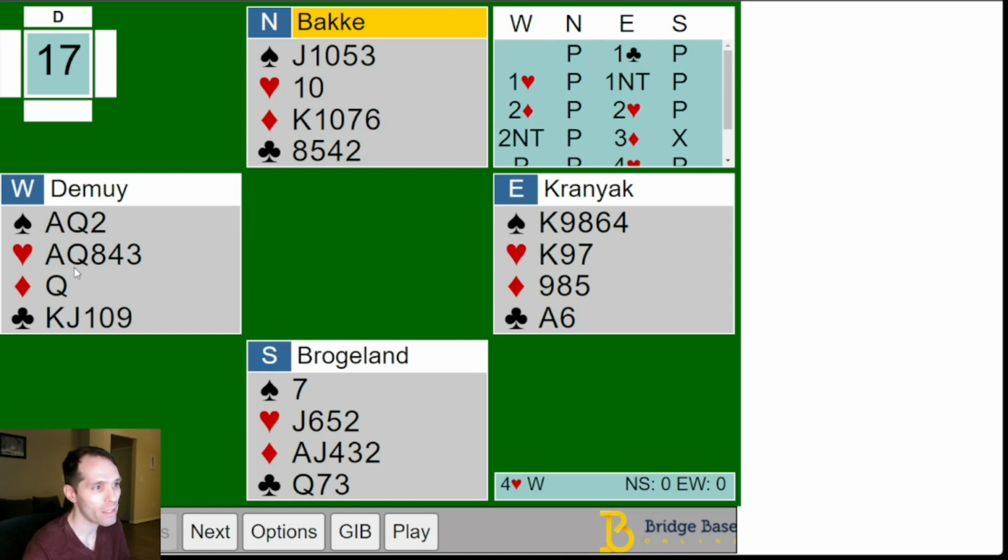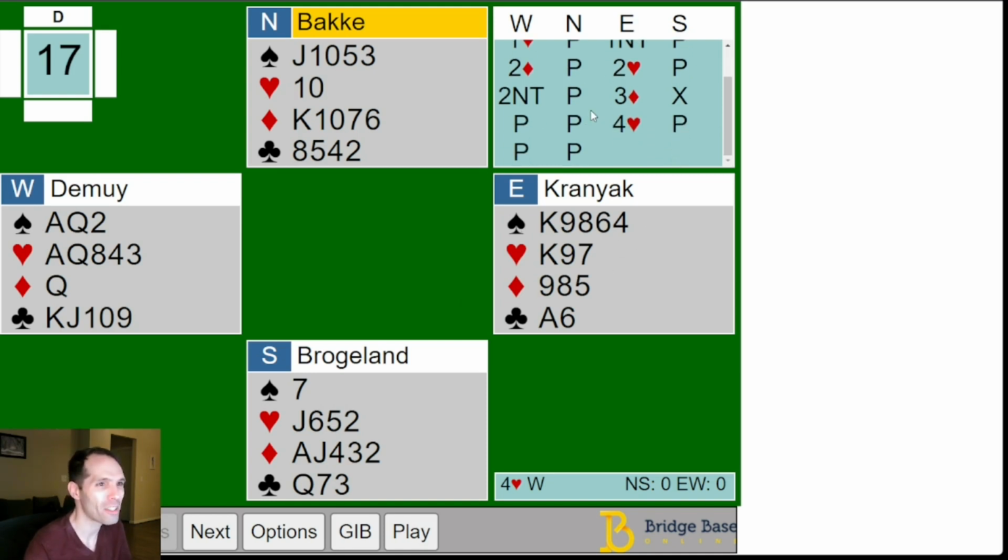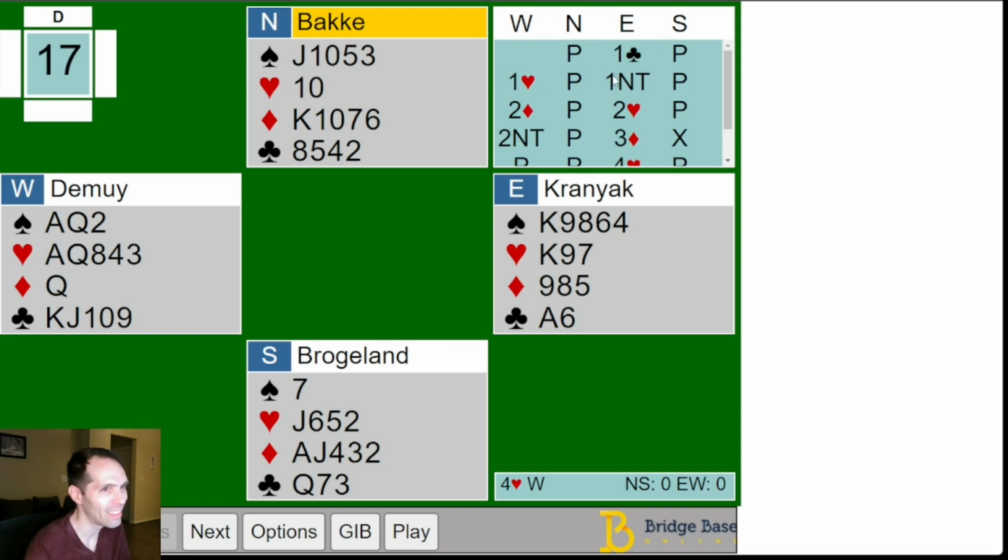So a club by East, a natural heart by West, a no-trump by East. This is some crazy stuff. Has not showed spades at all in this hand. 2 diamonds by West. Looks like just a game-forcing check back. 2 hearts by East, showing some heart support.